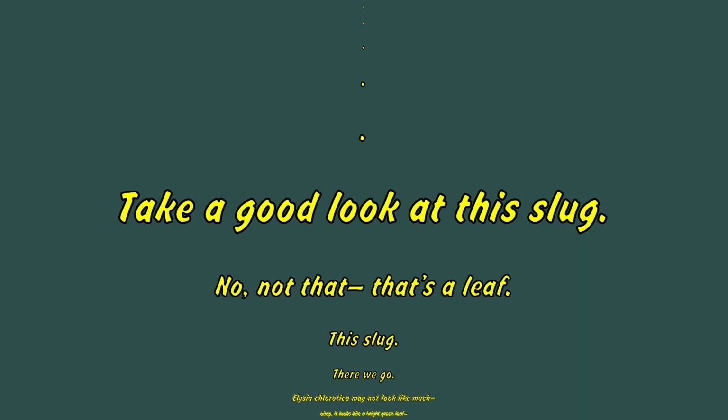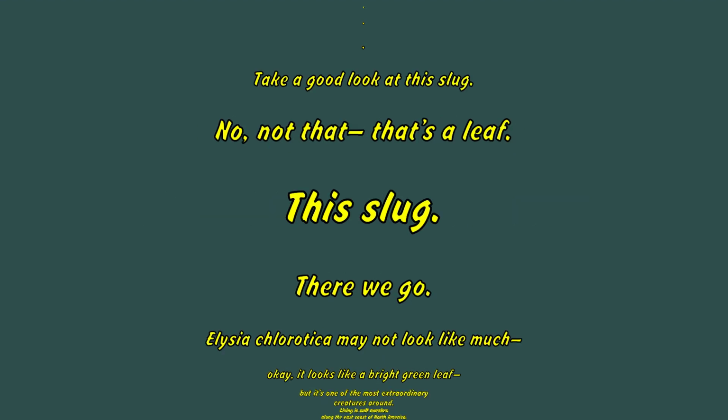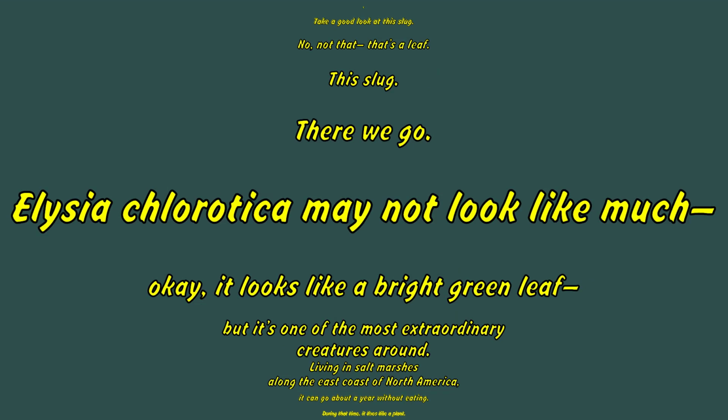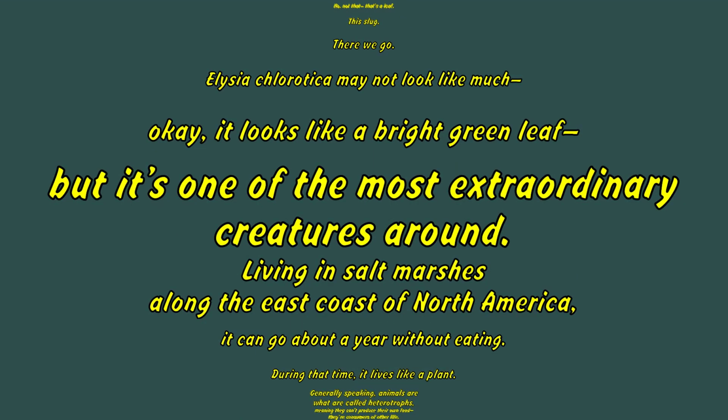Take a good look at this slug. No, not that. That's a leaf. This slug. There we go. Elysia chlorotica may not look like much. Okay, it looks like a bright green leaf, but it's one of the most extraordinary creatures around.